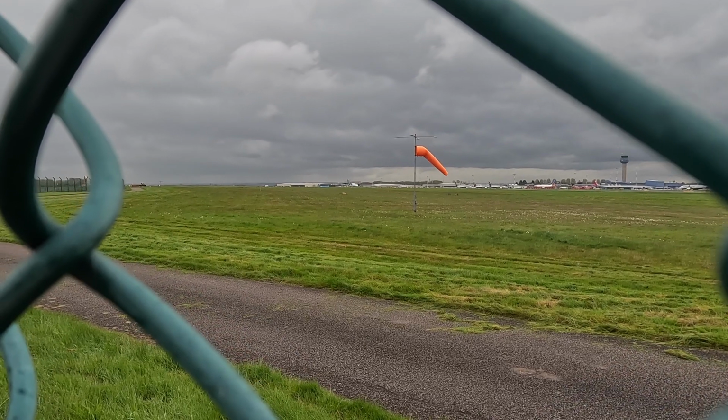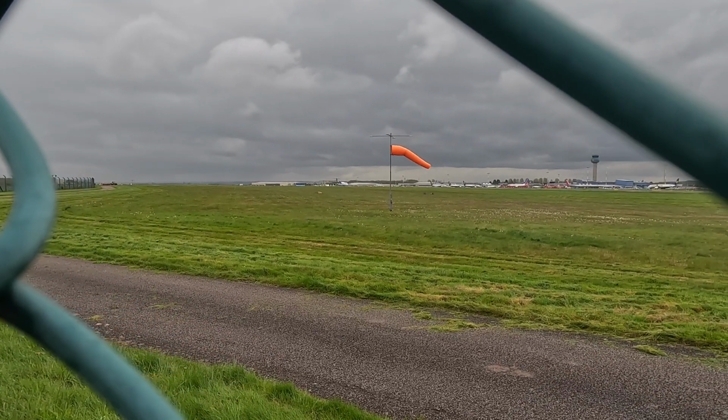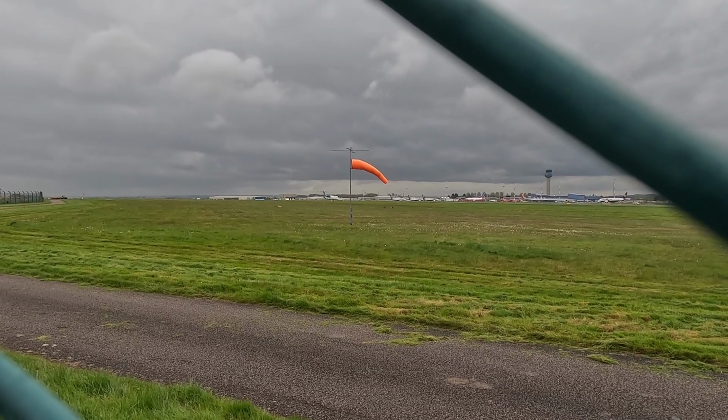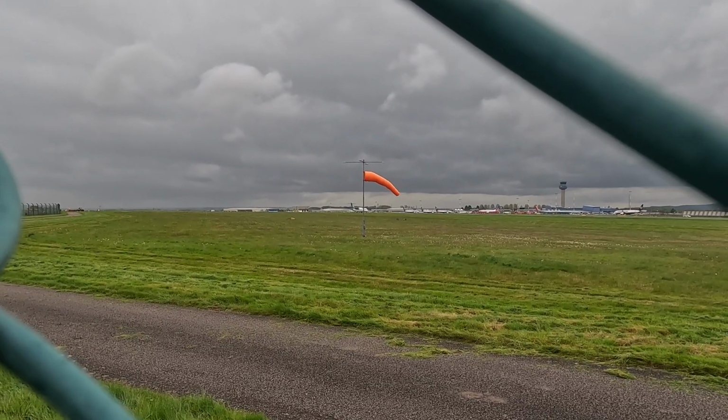Oh no, she's come down a bit further. She's gone past Sierra. Looks like she's going to come off at Mike. I don't know if you can see it there. She's just past the windsock now.